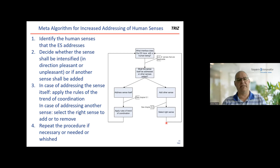In case of addressing the sense itself, the rules of the trends of coordination apply. In case of addressing another sense, select the right sense to add or to remove. And how this should be done will be on the next slide. And then repeat the procedure if necessary or wished. That is just a way to go through.